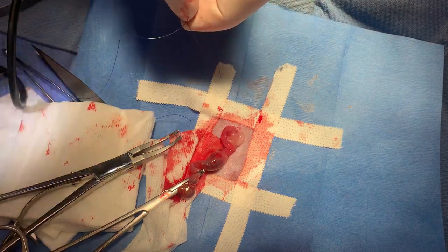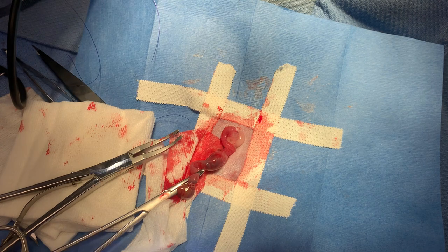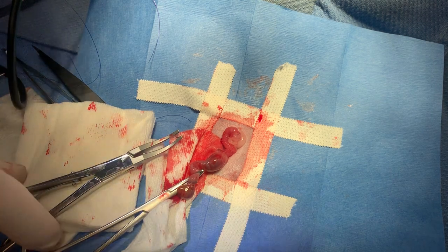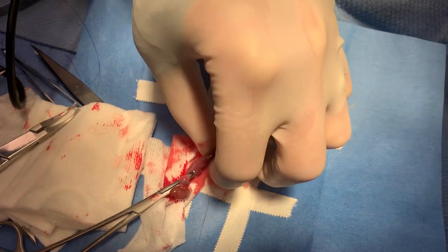Yeah. Cool. I don't see a bunch of bacteria and a lot of neutrophils. It doesn't look like pus. Yeah. Cool. Then it could just be, you know, like rabbit urine that looks just like that.